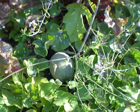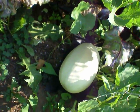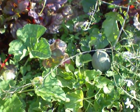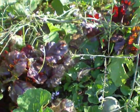There's another one. What I did was I put landscape fabric underneath the squashes to keep them off the soil and hopefully keep them a little bit drier. That one there is a spaghetti squash. So we'll see how that goes. That should help keep the slugs away too. So this is my first year for beets. Got a big long row of beets there in the middle.